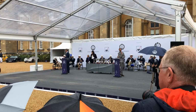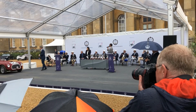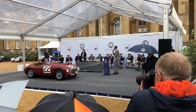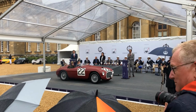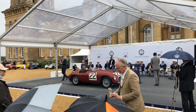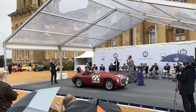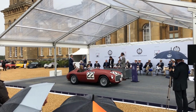Right. Post-war sports racers, and my favorite car of the concours, Ferrari 166 Touring Barchetta. And I could absolutely spend days talking about this car. Where do I start? I won't bore you for very long. 166, it does deserve a round of applause, doesn't it? Also because Anne Lee's driving it, which is great. All the way over from America. You were saying something about COVID?